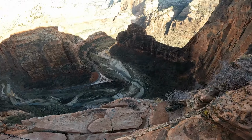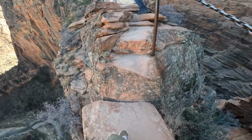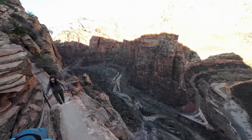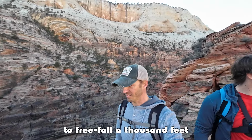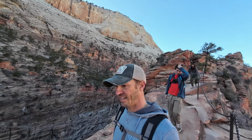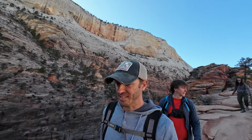Look to our left and look to our right. It ain't that bad. Look at these steps. Wow. Luckily they've got, this is nuts. It's only nuts when you start thinking about what it would feel like to free fall 1,000 feet. Not parachute. Oh, squirrel man suit. Yeah, there you go. I think Trenton would have been okay. I don't know, he's pretty freaked out. I don't think it's that bad either, but the thing is they get in their head and start psyching themselves out.